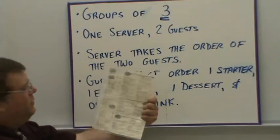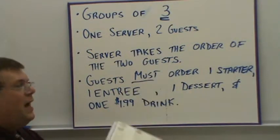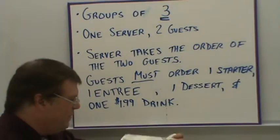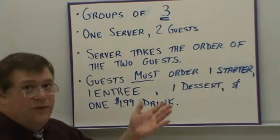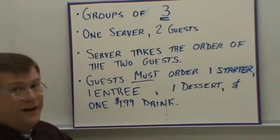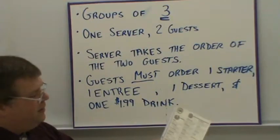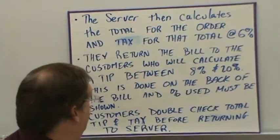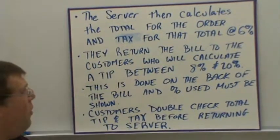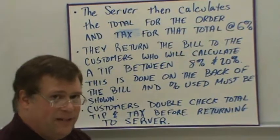Alright, so you're going to choose an entree, you're going to choose a dessert from back here, and everyone, there's no drinks on this menu besides those beverages which you're not going to order. So you can order a soda, your choice, $1.99 for the drink, free refills. Alright, then the server will take that order and calculate the total for the order and tax for that total at 6%.